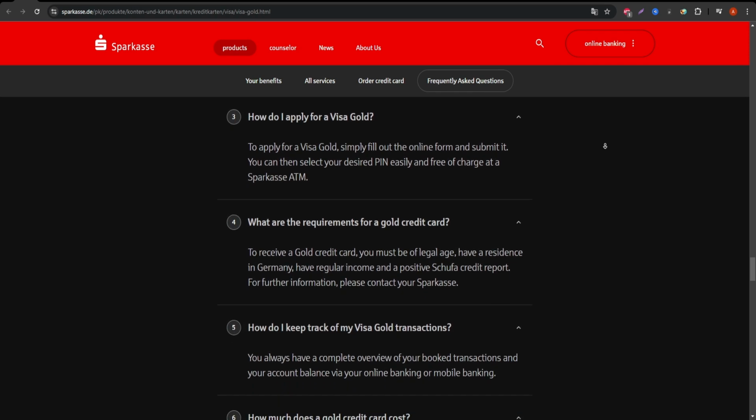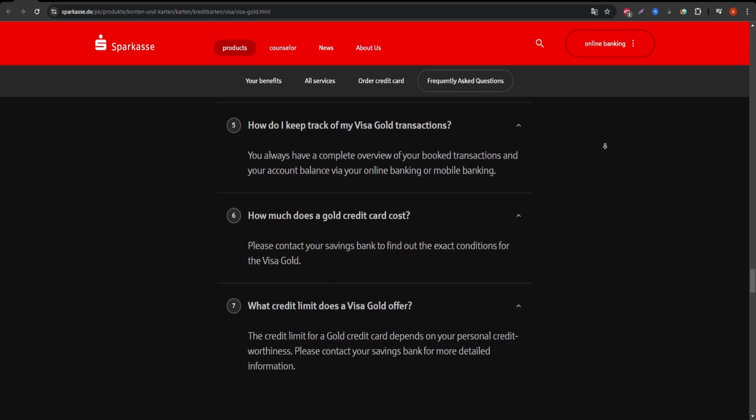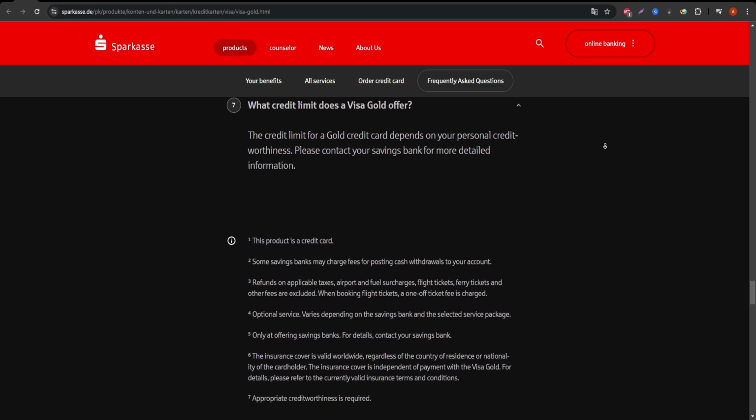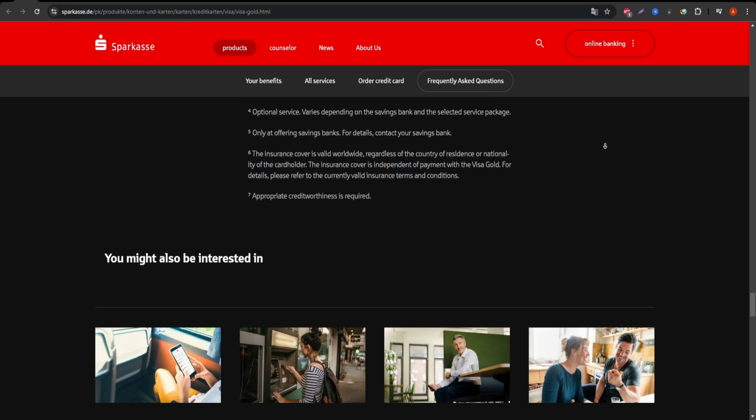It's also worth mentioning the card's security features, such as two-factor authentication and purchase protection, which help protect you from fraud. These days, it's essential to have these security measures, especially when shopping online.